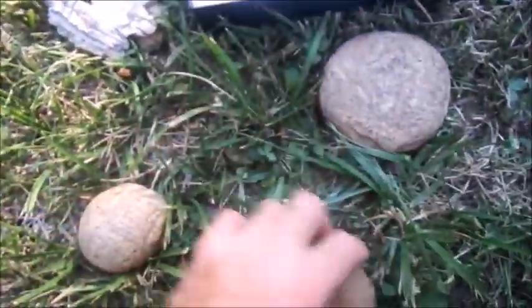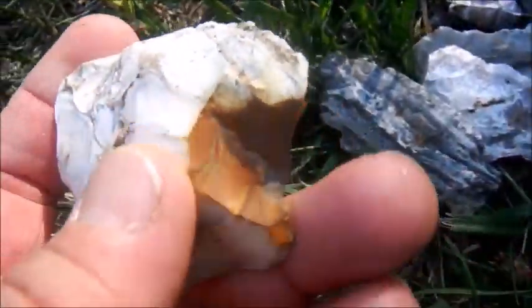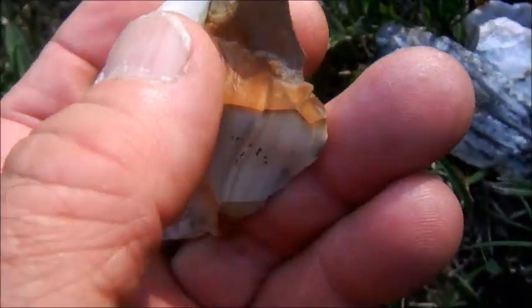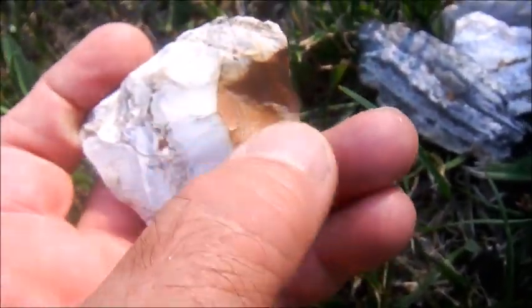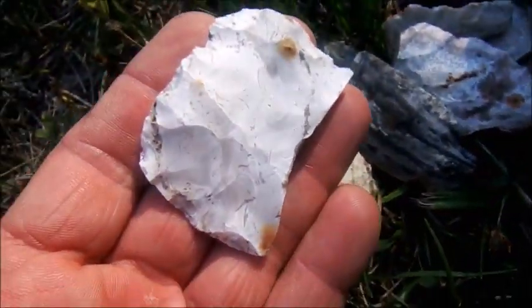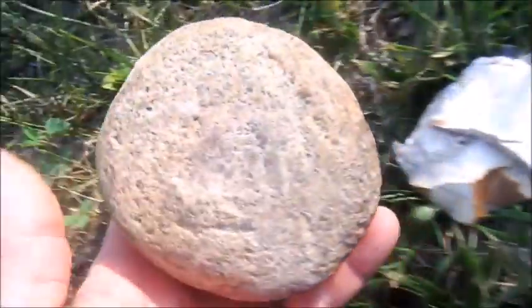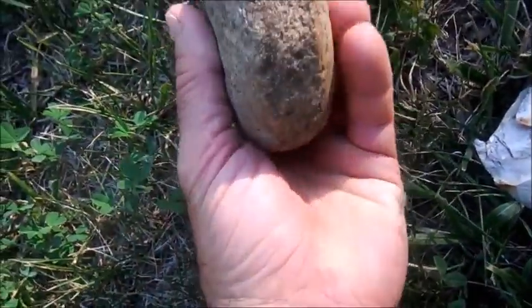Then the cool thing was, well, I had these two broken preforms I found. See that there? That's outer core. Only place you're going to find that kind of stone around us is in a creek or a river. One more is this big preform. As soon as I found them, I found this hammerstone here.